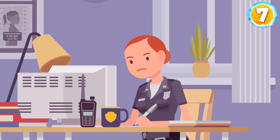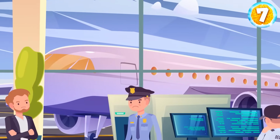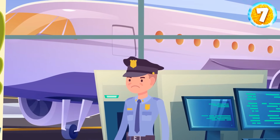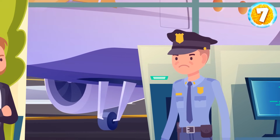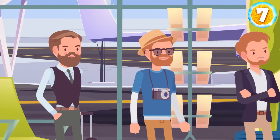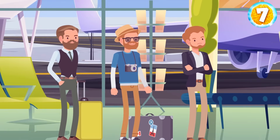The police of Atlanta were notified that a prisoner had escaped from Chicago and taken the plane to Atlanta. Of course, an officer was sent to the airport to find the prisoner and capture them. The police officer spotted 3 people who looked similar to the criminal. Take a look at the passengers. Which one should be arrested?